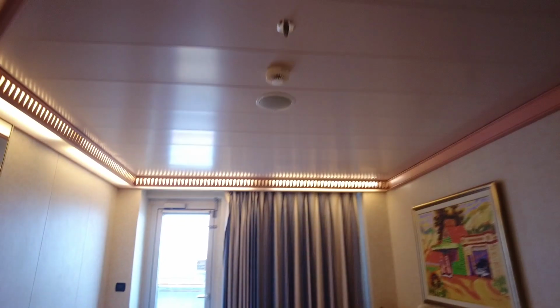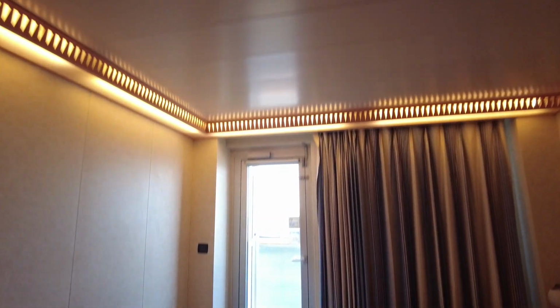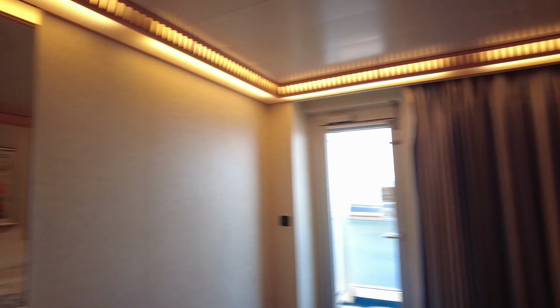And let's not forget room service. While this used to be mainly complimentary, most daytime and late-night items are now available for a small a la carte fee. It's still a great option if you'd rather just relax in your stateroom.